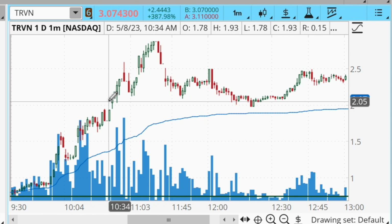A stock being up, quote unquote, too much does not mean that the stock needs to come back down, and vice versa is also true. A stock being down too much is not a good enough reason for you to buy in with the expectation that the stock is going to bounce back up.